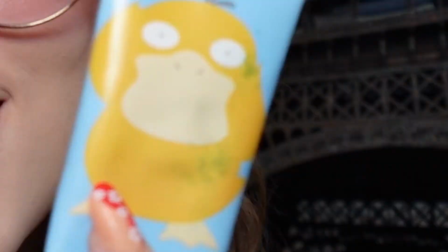So, in my first little pocket, Pokemon hand cream. I gotta say, this sucks. This is the worst hand cream I've used in my life. It is not moisturizing at all. You need to use like a pound of this. I think I got it in like a Yumi Twins subscription box or something, but it has Psyduck on it, so I can't get rid of it.